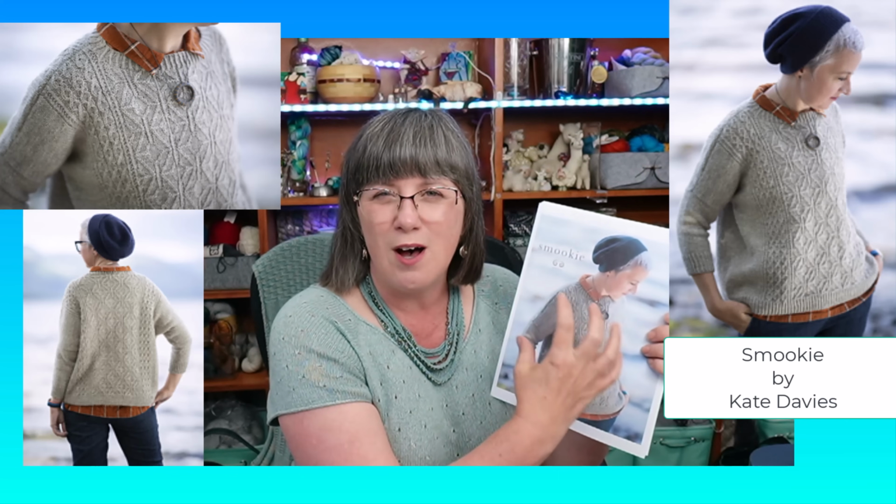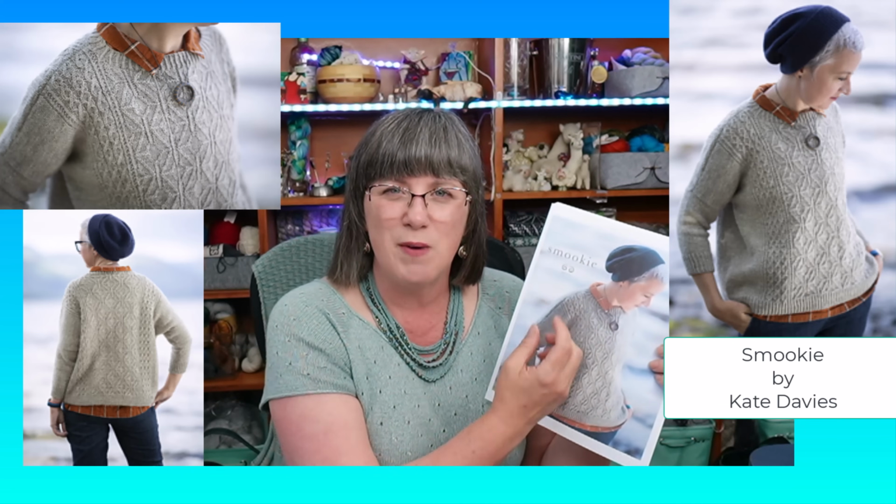The thing that really gets me going about this pattern is the twisted stitch texture that just pops out in this smooth worsted spun yarn. The yarn the pattern calls for is Kate Davies' own DK weight worsted spun. Now, not worsted weight, worsted spun. That's different. Worsted spun yarns tend to be smoother. Woolen spun yarns tend to be fuzzier.